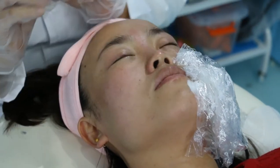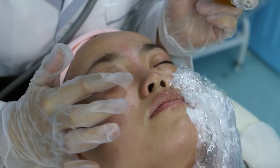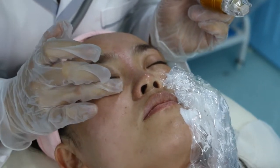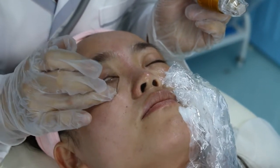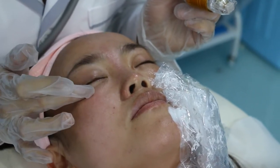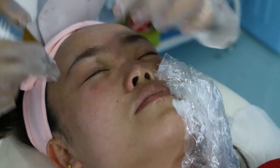And then we touch here, we do the areas around the eyes. We can see there are lines here, so we can do skin rejuvenation. We touch here. We can feel, wow, there is bone here. This area cannot be done. We do the lower parts of the bones.